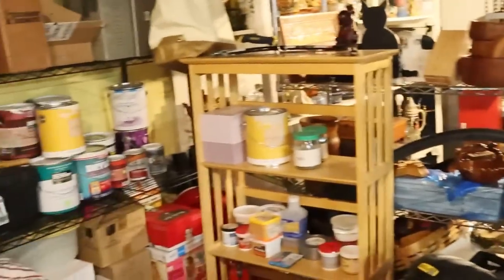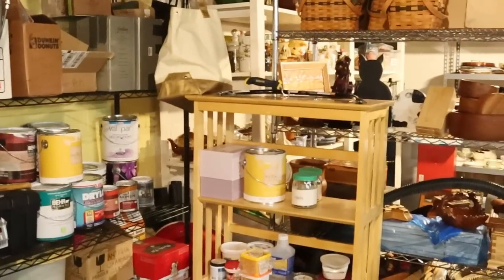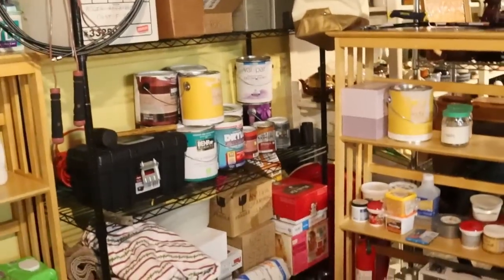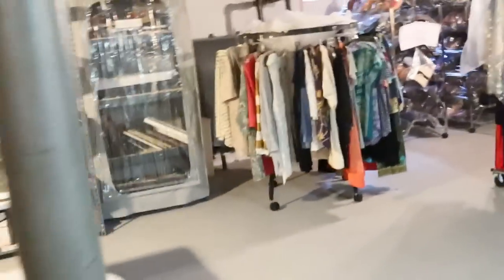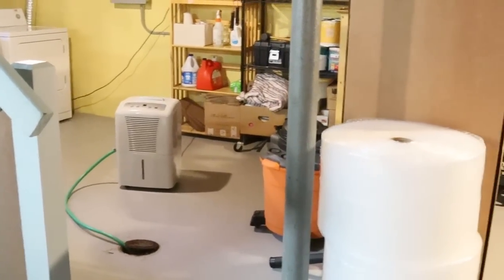So this little corner is just my personal corner, and that's what I have left of my personal use. A few suitcases for traveling, and some home repair tools and paint stuff like that. So coming around this way, I have not straightened, I have not done anything, and I have shut off the fans and the dehumidifier. See that dehumidifier? I run that 24/7 to keep the air quality really good.